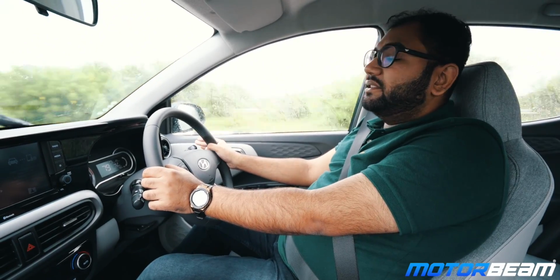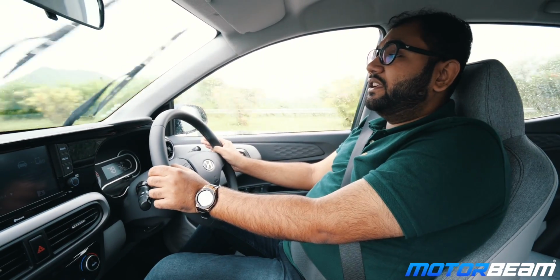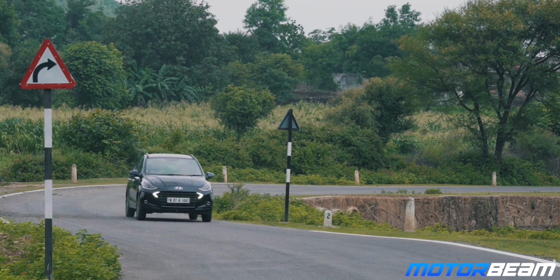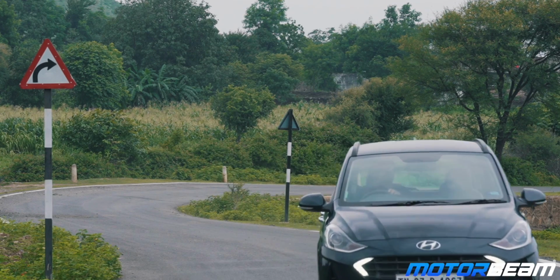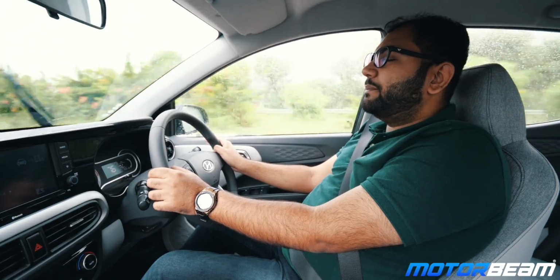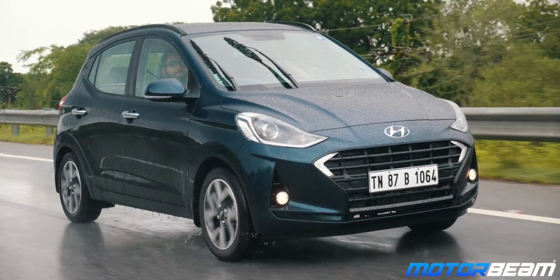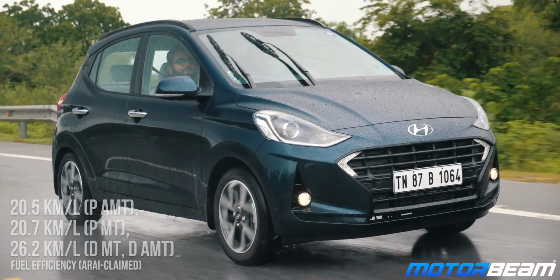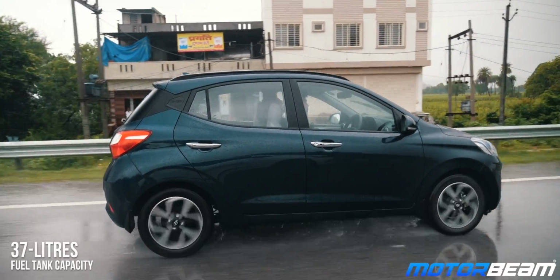In terms of refinement, this engine is very refined, it is very silent and the vibrations are well contained. Drivability on offer is also pretty good. The low-end power delivery is quite good for steady driving, but out on the highways, the performance feels a bit laid back in nature. When you compare the performance of this engine to the 1.2 litre K-series engine from Maruti, obviously it is the Maruti's engine which shines more.